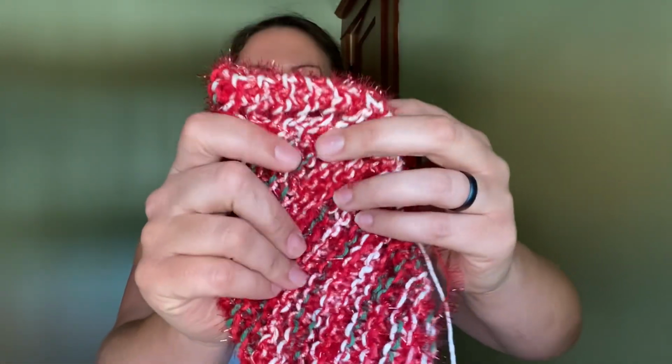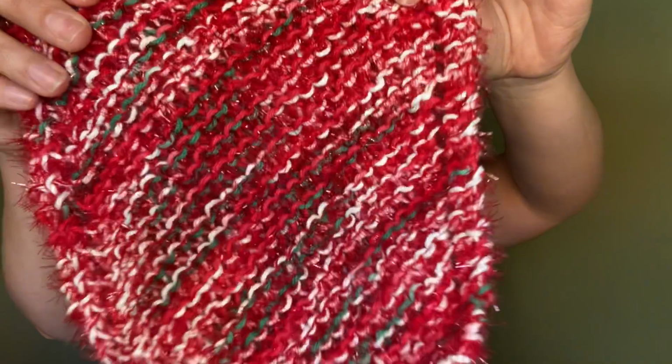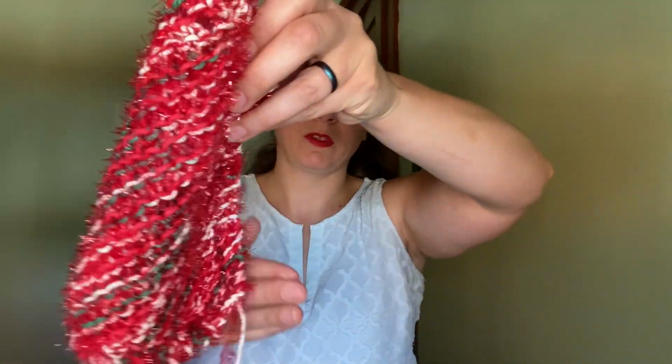And this is definitely different. It's sparkly, but it's definitely different than the polyester version of the Red Heart Scrubby yarn. It's kind of prickly. It doesn't hurt, but it's still kind of like, ooh, not my favorite texture. So that's just a standard washcloth, scrubby cloth.